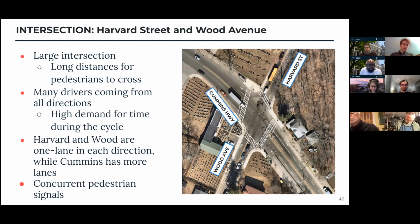There are a lot of people coming from Wood Ave and Harvard, making through movements to the north and south, as well as on Cummins Highway going either to the southeast or towards American Legion Highway. Harvard and Wood Ave and Harvard Street, the side streets there, they're only 1 lane in each direction, and they're pretty constrained in dimension. So there's not a whole lot that we can actually do to change how those streets look right now. Well, Cummins Highway has a lot more lanes in both sides, and so there's a little bit more space to play with.